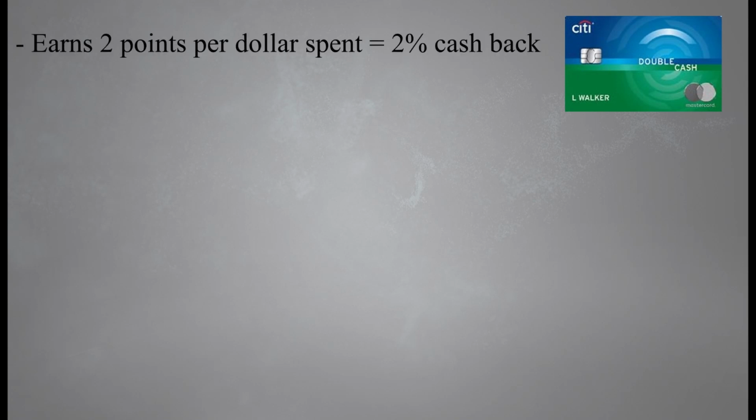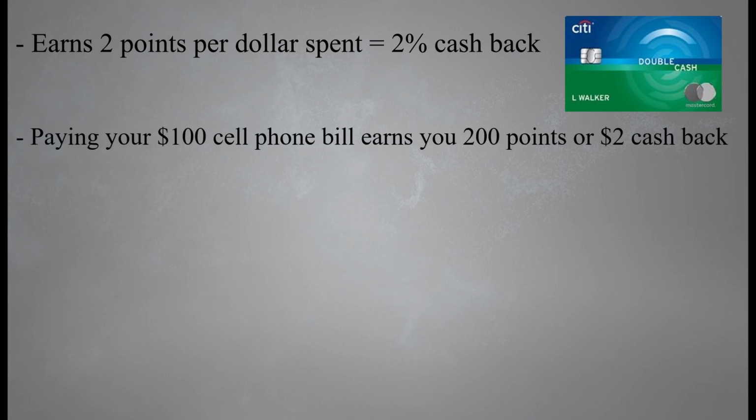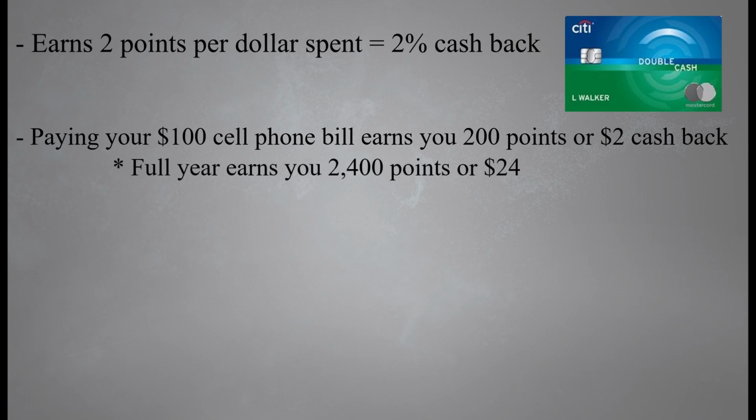Here's an example. With the Citi Double Cash credit card, which is one of the most solid, easiest to use cashback cards out there, you earn 2 points per dollar spent on all purchases or 2% cash back. With this particular credit card, points and cash back are interchangeable. With that said, if you pay your $100 cell phone bill this month with the Citi Double Cash card, you'll earn 2 points per dollar spent on that transaction, which is the same as 2% cash back. Both of these equal out to $2 saved. If you do this for a full year, 12 months, that comes out to 240 points or $24 saved.